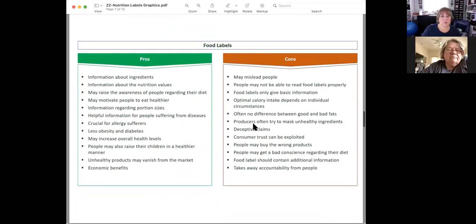All right, so let's look at some of the things. There was, I like this site. I'm going to share this and go over the pros and cons of nutrition labeling. You know, and I'd say the first thing is buyer beware, because it's not always truthful. But let's see. Here's some pros and cons.